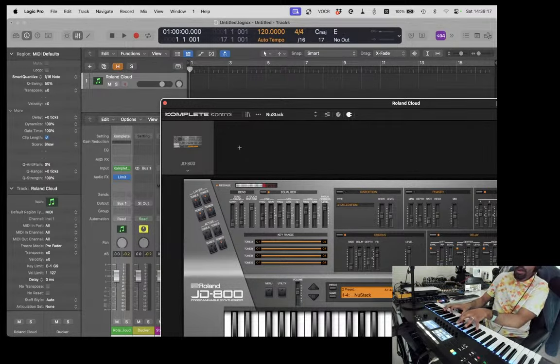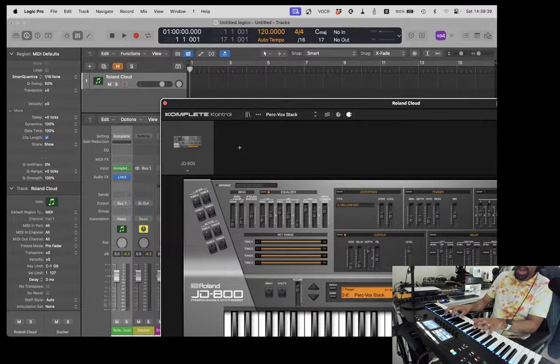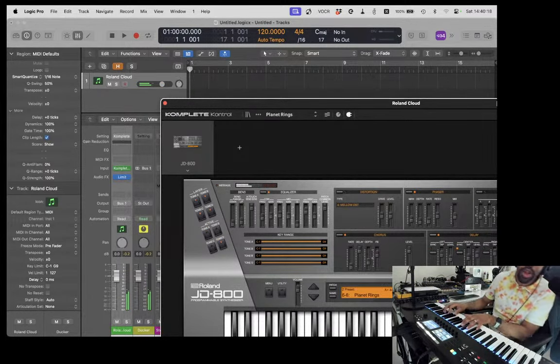New stack or news stack? I'm not sure what it says there. Right, Perk Vox Stack. Planet Rings. Ooh, what's Planet Rings?